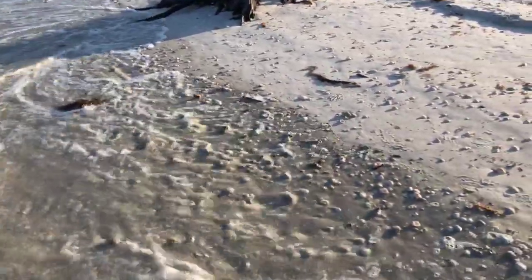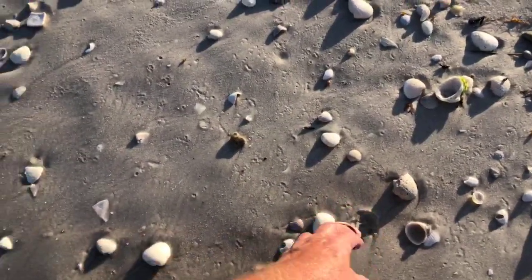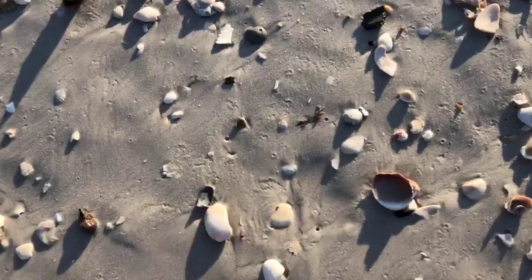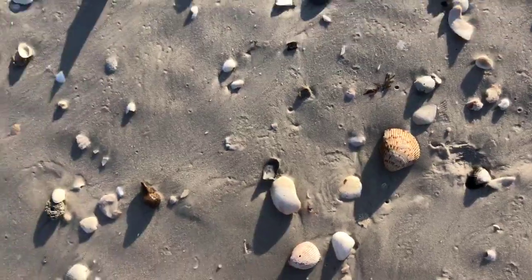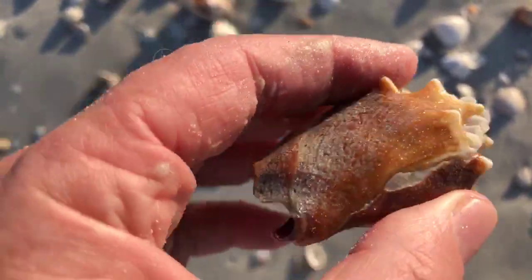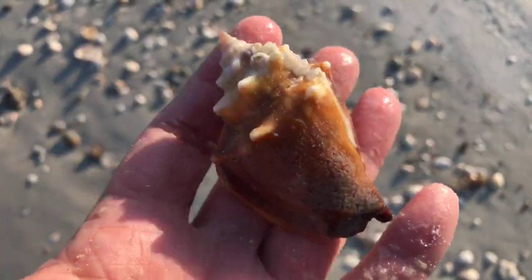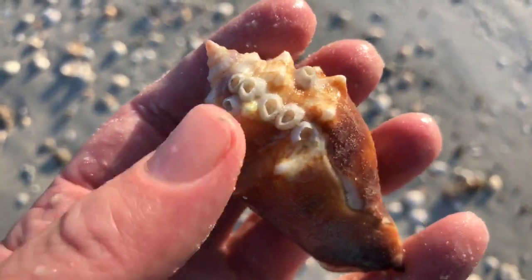Oh, there was a nice big cockle shell here, and the wave just came up and washed it away. There's a little one. Where'd that big cockle shell go? Oh, there's a cockle over there, upside down. There's a little old conch shell. Florida fighting conch, beautiful shell right there. Make a nice little souvenir, nothing in it. It's got some barnacles on it up there. Kind of neat looking.